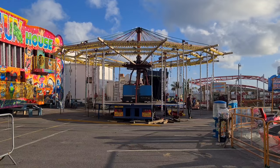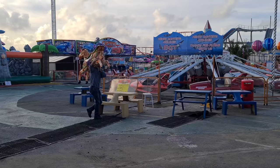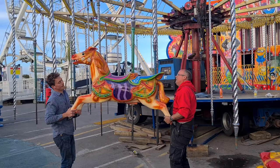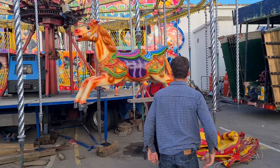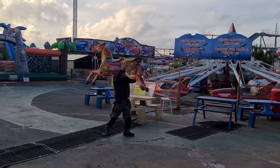It looks like they're almost done with the poles. Yeah, we've got a horse. Oh, look at that. All fully refurbished. Look at that. Just put the step in. Wow, that's nice, isn't it? Have a look. Look at that, mate. Looks like brand new, doesn't it? Hello, lad. Welcome to Barry Island. Number two horse going in. Another horse.